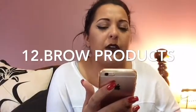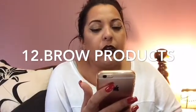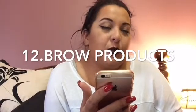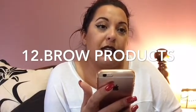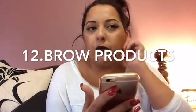Was it a brow powder? I can't remember. It was a powder for brows. I just don't know if it was the Anastasia one or if it was, oh no, it was a Sigma one. It was a Sigma brow powder, and I really didn't enjoy it, so I just passed it along to her.